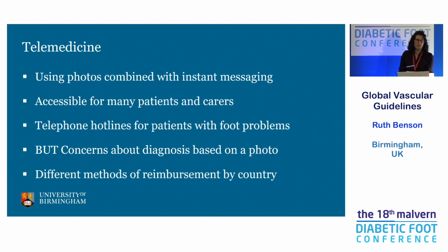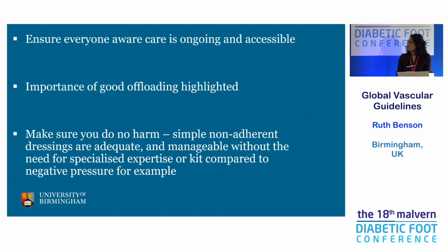There are obviously concerns about diagnosing a patient on a photo, and obviously everybody will have erred and probably still does on the side of caution, so perhaps we might see a few patients that we didn't necessarily need to, but that's never really a problem. The only trouble with telemedicine, perhaps, and this is slightly above my pay grade, but there are different methods of reimbursement by country for telemedicine compared to in-person, so there would have been complexities around the management of that and making cost cases. But we have to keep making it accessible.